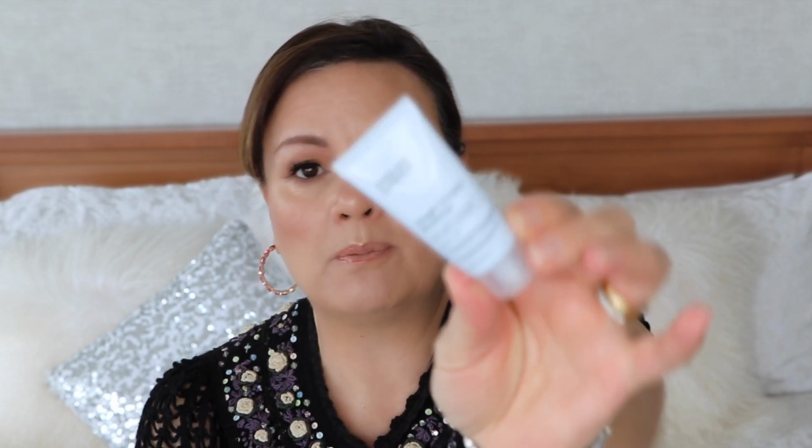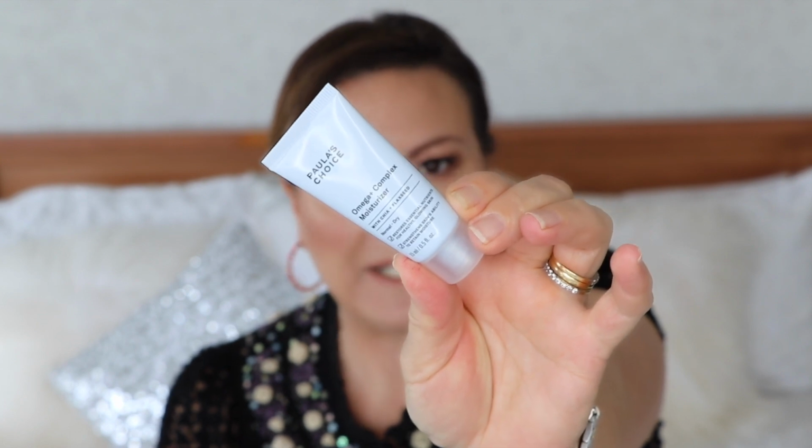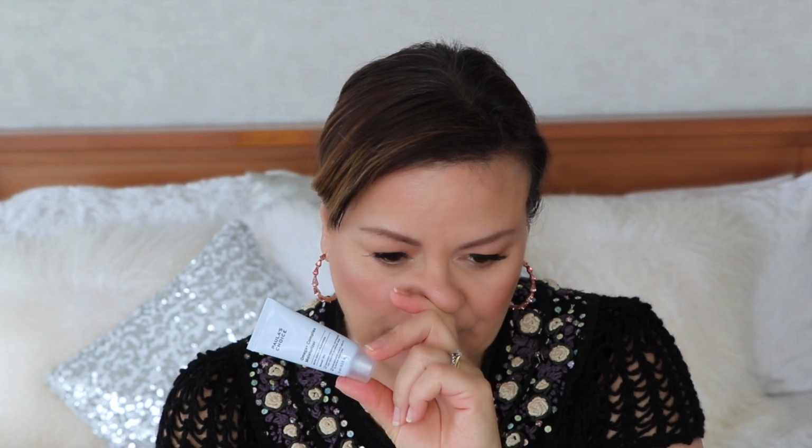and I got the sample size, well the small travel size of the Omega Plus Complex Moisturizer. Now this is a little bit heavier and it is designed for normal to dry skin. I still think my La Vie Labs is a lot more moisturising, but that's my opinion.